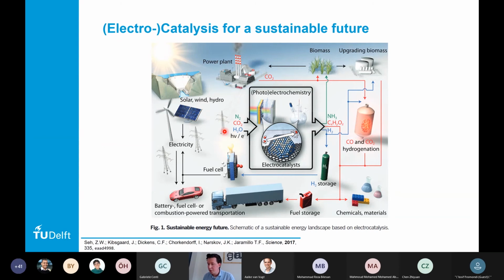You can convert CO2 into hydrocarbon products, thereby using it as a carbon building block. And of course, you can split water into hydrogen and oxygen, which you can then still use in the chemical industry, or hydrogen maybe also as a fuel. So there are a lot of things that are possible with electrocatalysis, and electrocatalysis, I think, might be able to play a very big role in this energy transition.